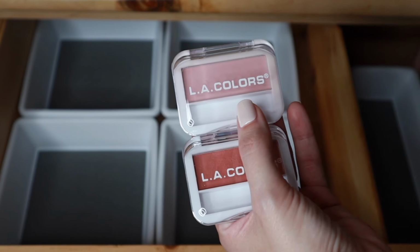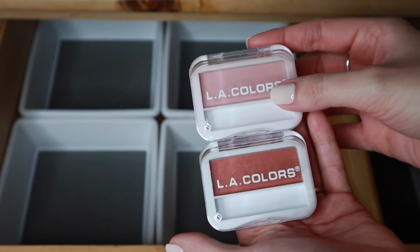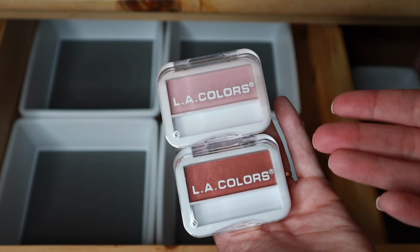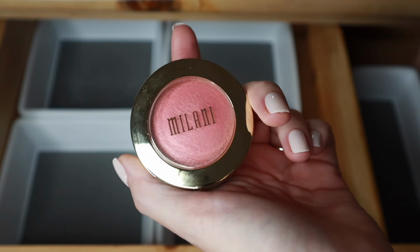The first ones are these two right here from LA Colors. This is the old packaging, and I have these shades in the new packaging, so there is no reason for me to hold on to the two of these, so they're going to be going. That's the same thing with this Milani Dolce Pink.